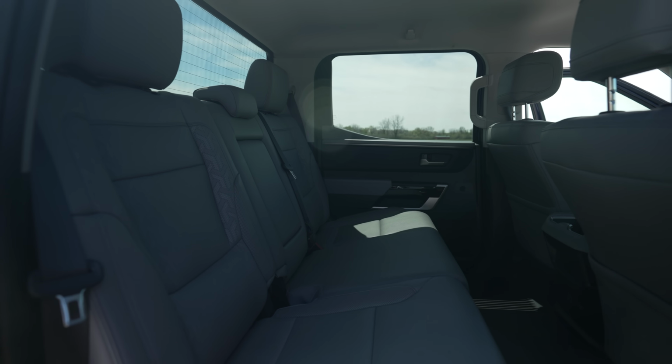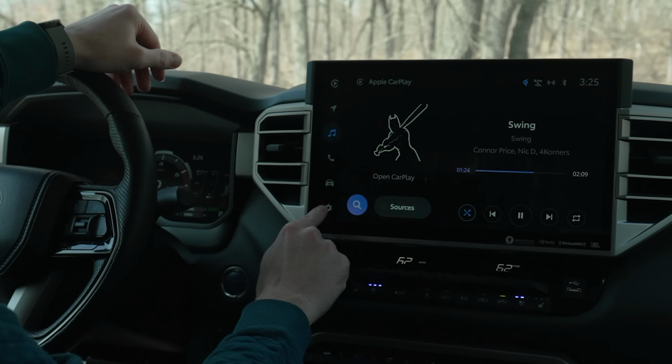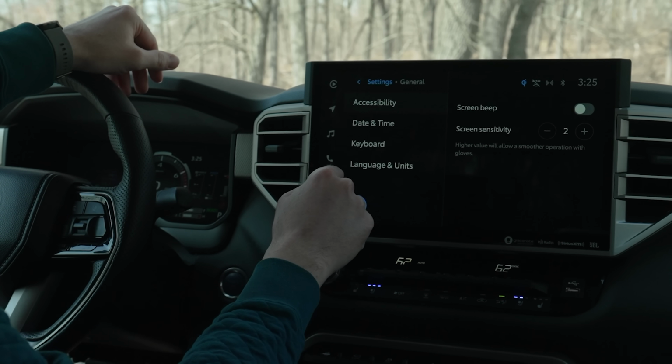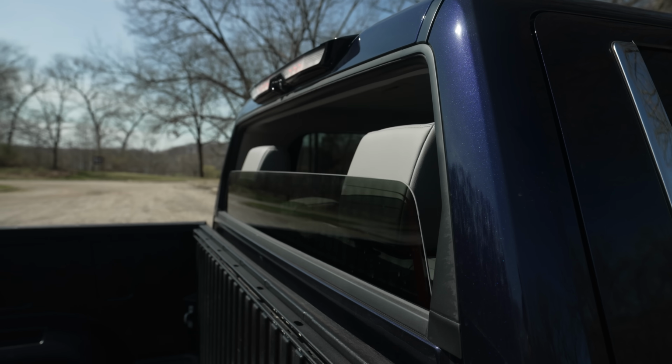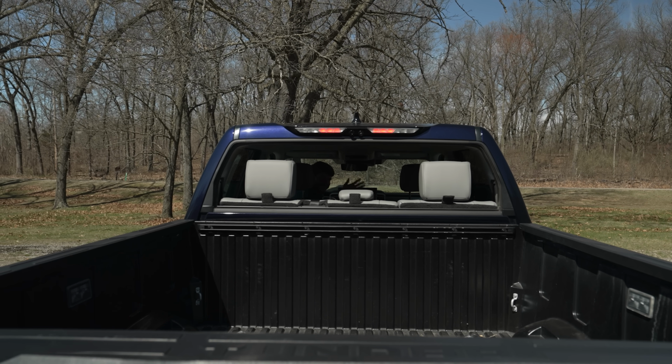Speaking of the interior, we also appreciate this huge 14-inch infotainment touchscreen, which was easy to operate and worked flawlessly with wireless Apple CarPlay. And lastly, we can't forget an underrated feature, the Tundra's roll-down rear window. It's not available on any other truck, and with all the windows rolled down, it gives the cabin a convertible-like vibe.